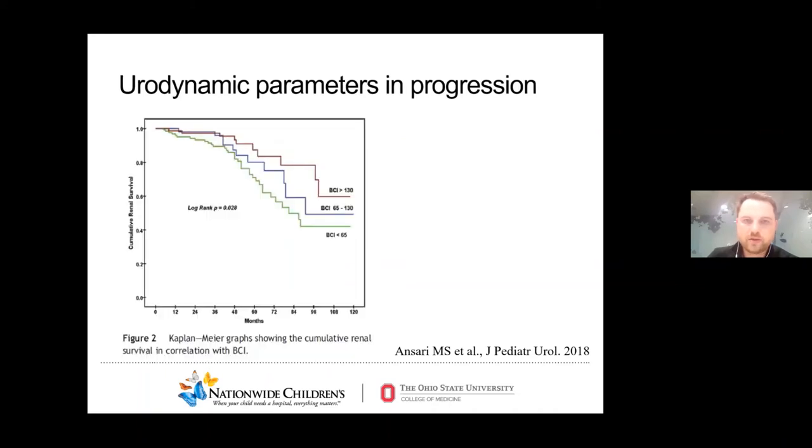They then went on to stratify their bladder contractility index into three groups and found that patients in the worst group had a steeper loss of function, their cumulative renal survival, as compared to the intermediate and the higher contractility index group.